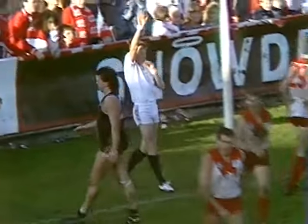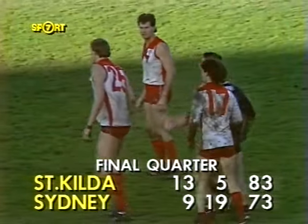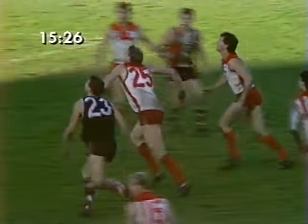The bounce is about 8 or 10 metres out from the St Kilda goal. And another goal here for the Saints will certainly make it difficult for the Swans. The tap out from the ruck contest goes over the line, and we'll have another boundary throw in. Only 5 metres around from the St Kilda goal. 13-5 plays 9-19. It's 10 points in St Kilda's favour.